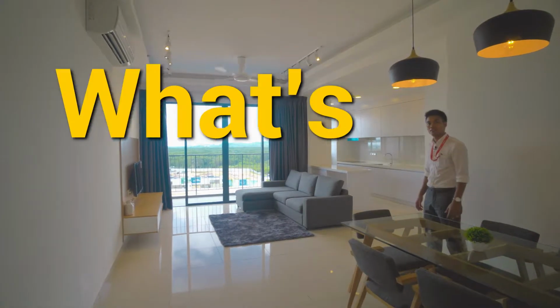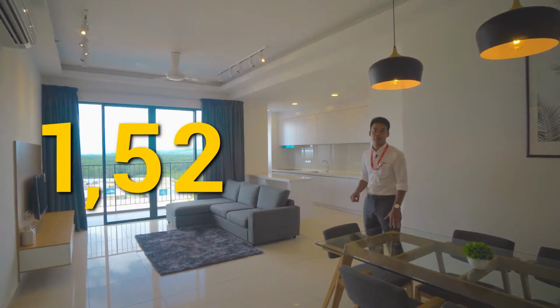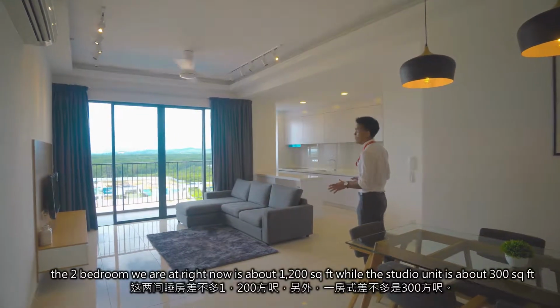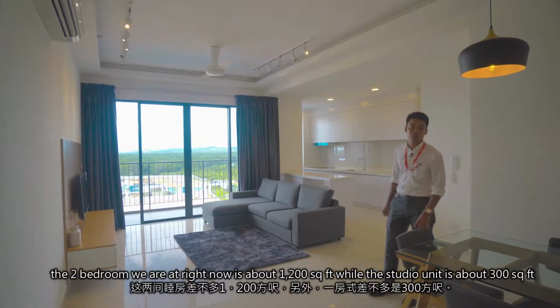So Jason, what's the size of this condo? The exact measurement of the unit is 1,528 square feet. For the two bedroom unit we're in right now, it's about 1,000 square feet. And the studio is about 500 square feet.